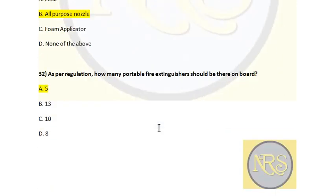Question number 32. As per regulation, how many portable fire extinguishers shall be there on board? Option A is 5, option B 13, option C 10, option D 8. The correct answer is option A, 5. This is in general. But for small vessels, vessels of less than 1000 GT, yacht vessels, other vessels, the number of portable fire extinguishers required is 3. Remember this.